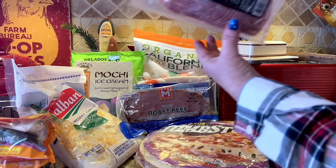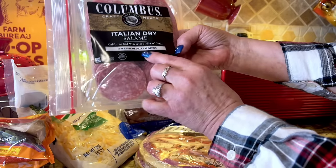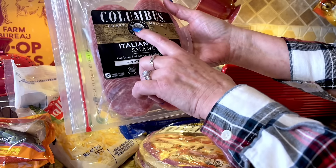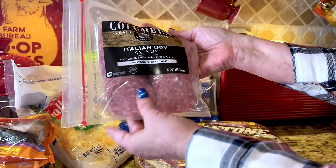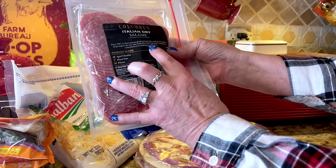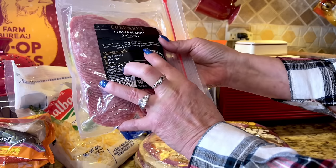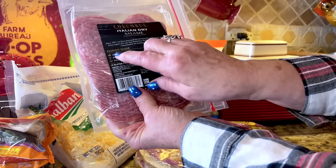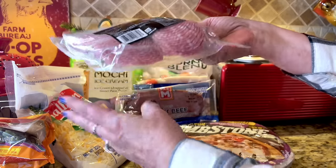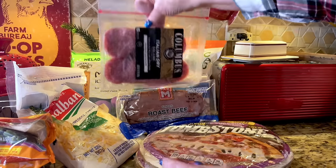This I know is going to be good. Columbus brand Italian dry salami. California red wine in it. That's interesting. Okay, it says here, since 1917, we have pursued our passion for craft meats with a deep respect for our San Francisco heritage and a commitment to making great meat. And so it has wines you can have with it that work with that flavor. No artificial colors. Pretty nice.